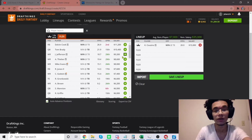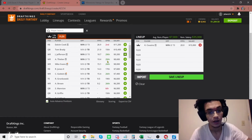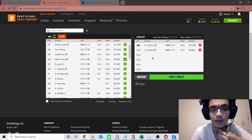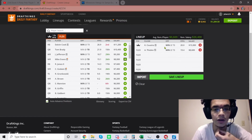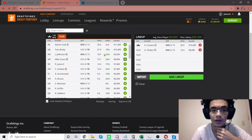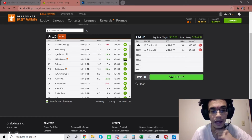Kirk Cousins I think is in a really good position, with Dalvin Cook probably being underutilized in this game, and with Jefferson and Thielen. But we're gonna go with Thielen. Jefferson is not too expensive, you can go with Jefferson, but I feel Thielen's a safer play. That's why I'm gonna go with Thielen in this one, just because the Buccaneers love the blitz. So I feel Thielen is safer on these short dump off routes. You can go with Jefferson though, they both should be really good. I would like to stack both of them, but at the price, it's really hard to do a stack with them both and have the rest of the lineup be solid.